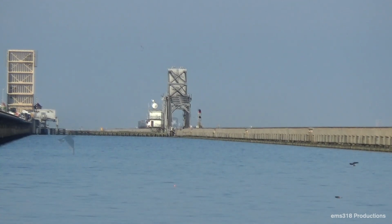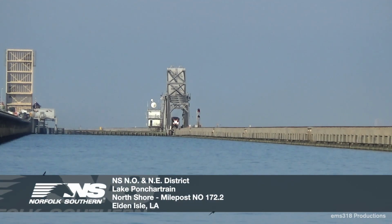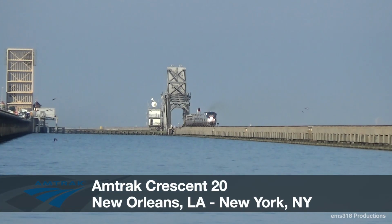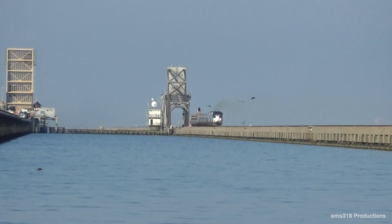Norfolk Southern's NO and NE district runs right over the lake for almost 7 miles. Nothing but a bridge and a body of water beneath them. At 0842, Amtrak Train 20, right on time out of New Orleans, heads northbound, starting its journey to New York City, crossing over the North Drawbridge. Watch as they pick up speed once they clear the bridge.